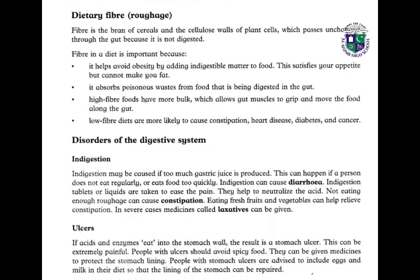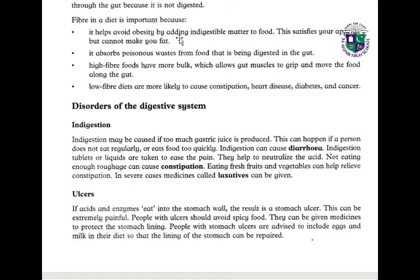Dietary fiber. Fiber is the bran of cereals and the cellulose walls of plant cells, which passes unchanged through the gut because it is not digested. Fiber in a diet is important because it helps avoid obesity by adding indigestible matter to food. This satisfies your appetite but cannot make you fat. It absorbs poisonous wastes from food that is being digested in the gut. High fiber foods have more bulk, which allows gut muscles to grip and move the food along the gut.